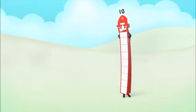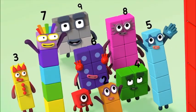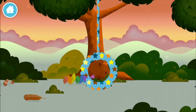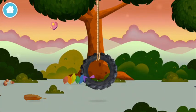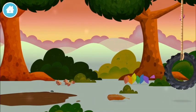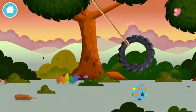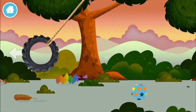10, 10, 10 again. You made number block 7. You made a new number block. You found one. That's lucky.